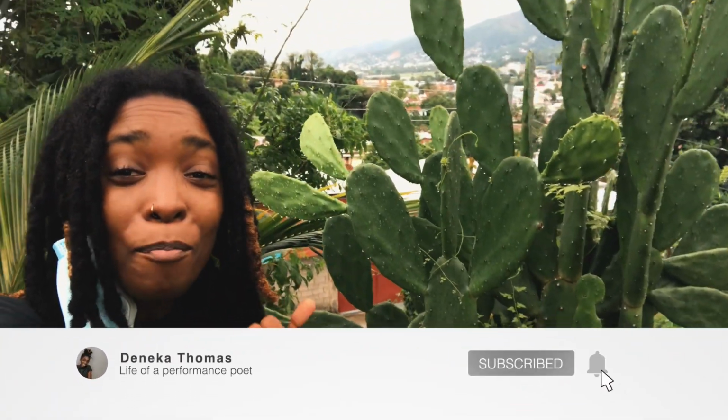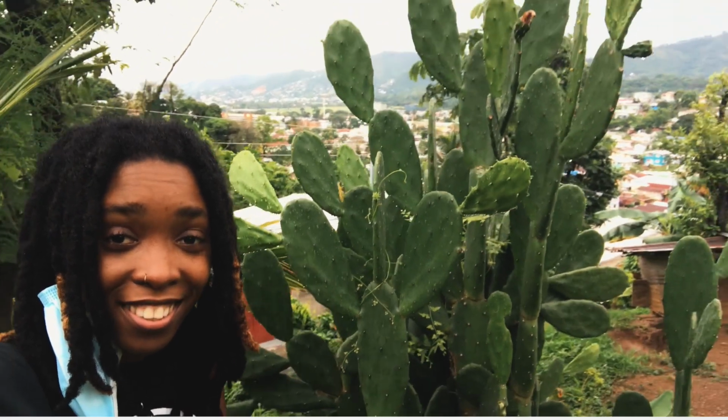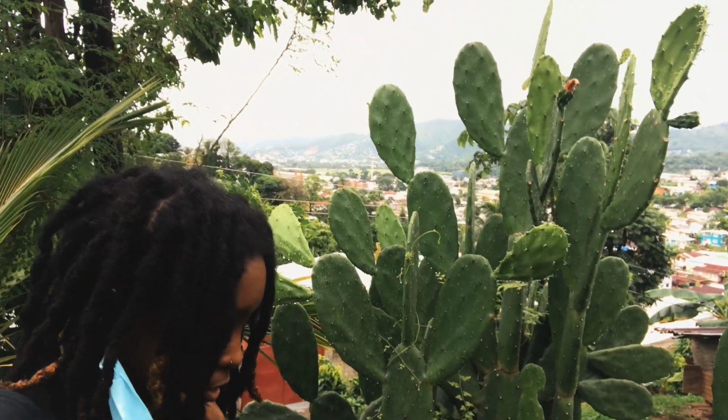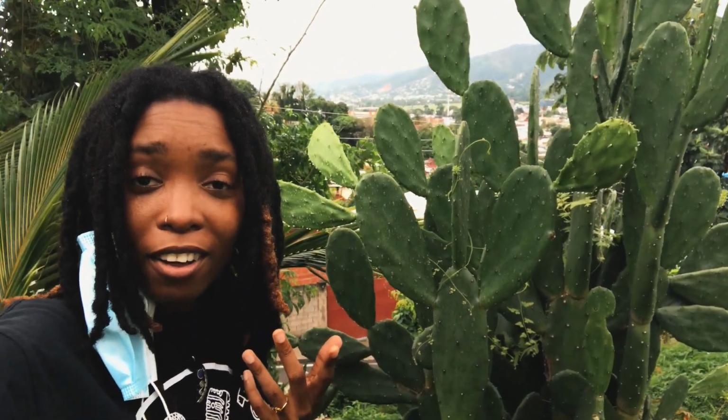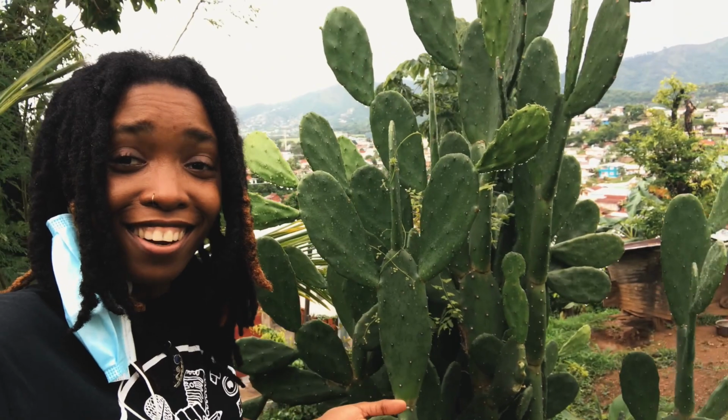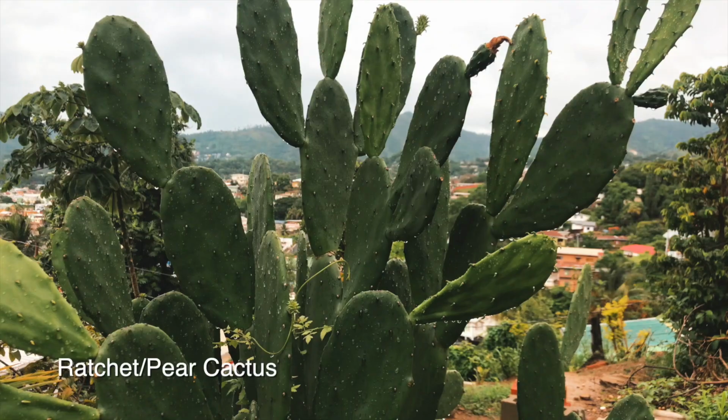Look at this big ratchet plant. The first thing I found it, and it's all over because when I drop it, it's a shooter. That's why I'm saying, when you really think about it, I have shampoo for years. Look at this. Look at it.